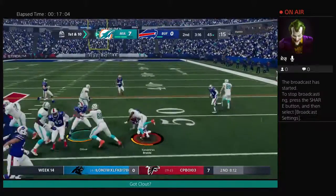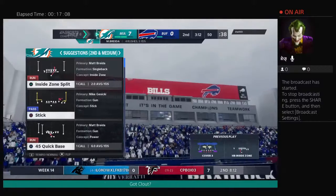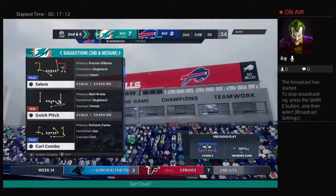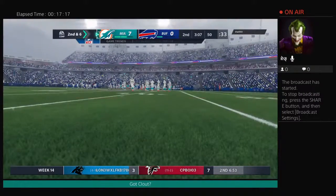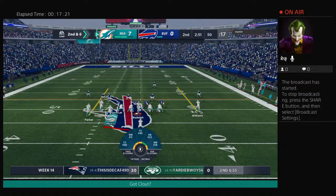This is Breida. And he works his way forward for about 4 up to the midfield stripe. Well, they didn't get a whole lot out of that one, but I think you got to continue to try and run and try and keep the defense honest. You mean, or else they'll just sit back, dare you to throw it on every down? Yeah, you get your quarterback hit a lot that way, too.